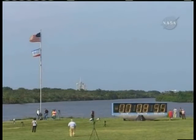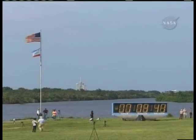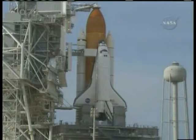Sequence has been initiated. And the ground launch sequencer has been initiated. All countdown functions are now automatically controlled by the GLS computer located in the firing room integration console. NASA Test Director Steve Payne is about to call for the transmittal of stored pre-launch commands. T-minus 8 minutes, 20 seconds.